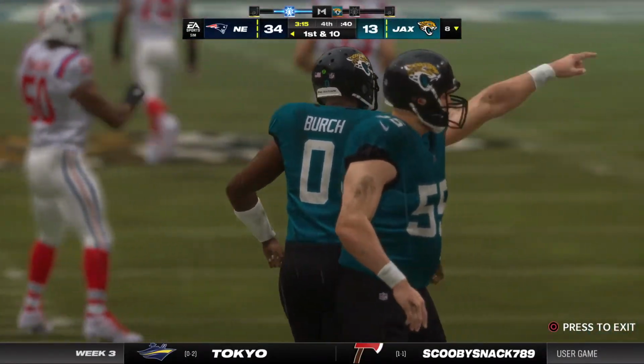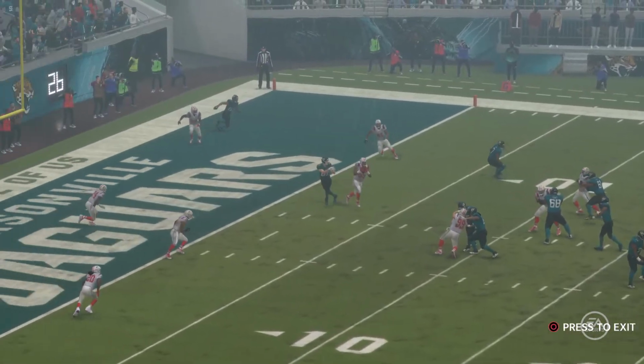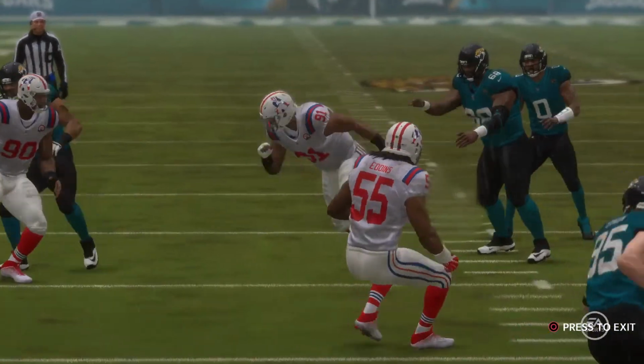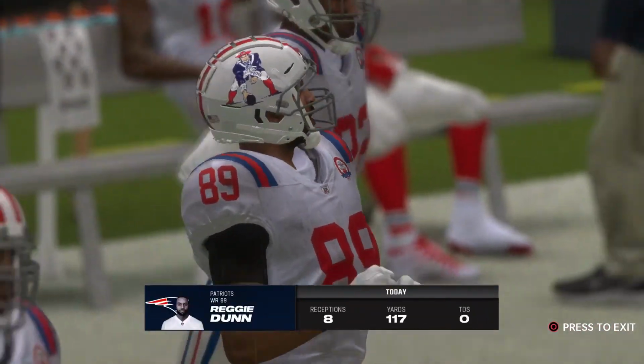That interception, maybe the exclamation mark on what really all around has been a good performance. A fantastic performance. They will enjoy film session. Their grade should be very good on this one. And I think the next time the offense gets the ball, I just think about running it and getting the clock done and getting the heck out of here.